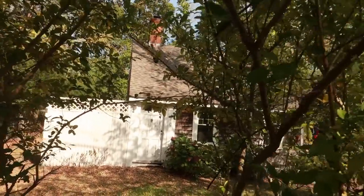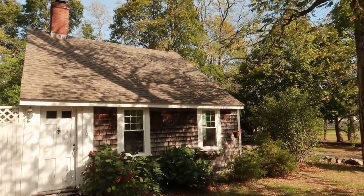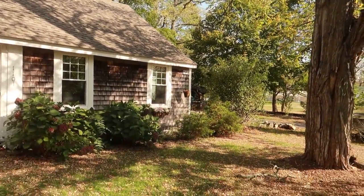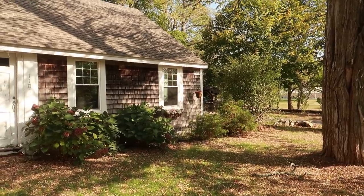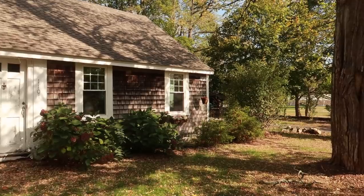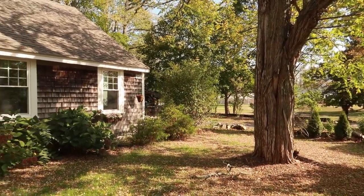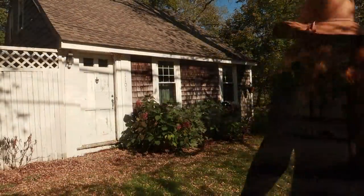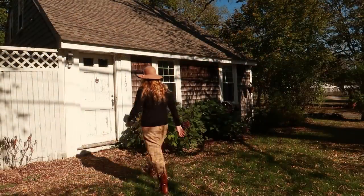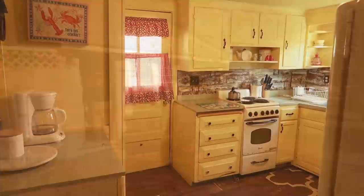So this is my 300-year-old colonial cottage. It is a half cape on Cape Cod. And I will share at the end of this video another video I made showing off the first floor of this cottage a little bit more in detail. However, as we go in, I will give another quick little roundabout tour of the first floor. But today we're going to be focusing on the tiny upstairs, which is really sort of a half floor. So let's go in and I will share it with you.